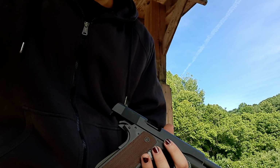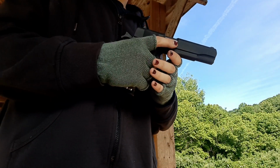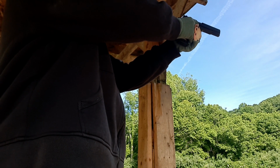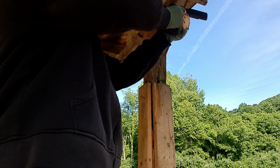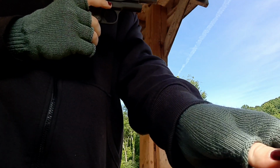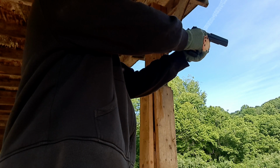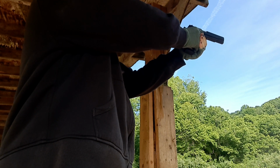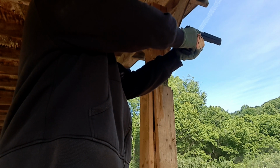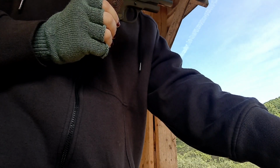Alright, so we're back to the 10.8 magazine catch. I've got all my mags loaded up again. Let's just get right into it. So, first off, the Rock Island magazine. Not a problem. Got the Tripp Research next. No issues there. We'll do the Wilson Combat.